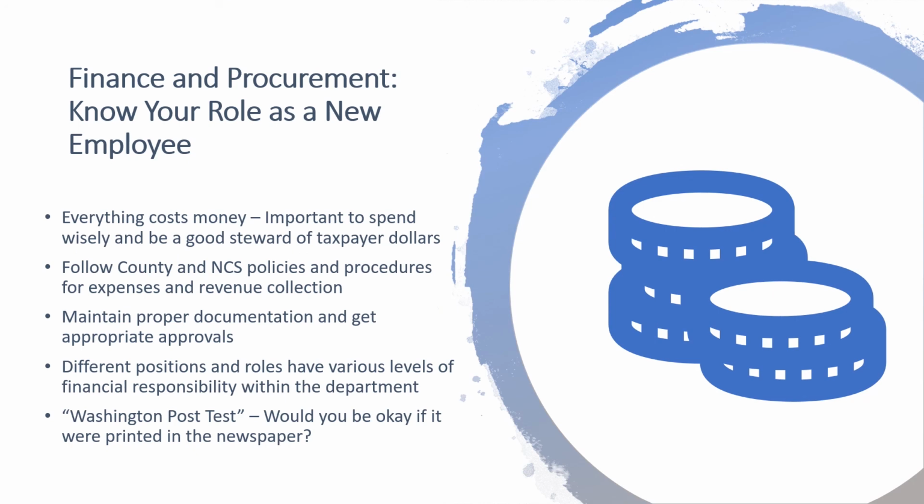Now I just want to highlight a few important tips to keep in mind, whether you're brand new to the county or just to NCS. It's always important to keep in mind that everything costs money. Whether it is our paychecks, the supplies we are using, or the contract dollars we are spending, it is important for every employee to be good stewards of county resources. This can be done by spending wisely, shopping around for prices, complying with all policies and procedures, and reducing waste of resources as much as possible.